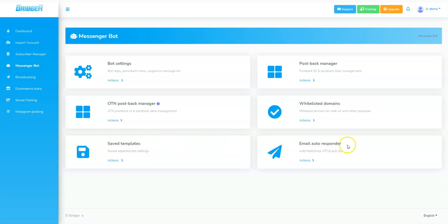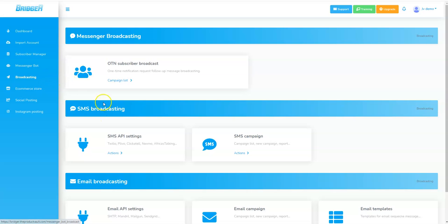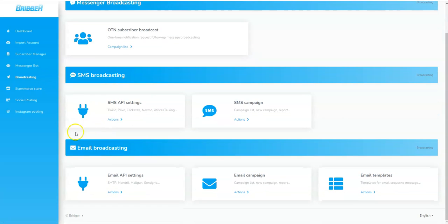All right, so you have templates, whitelisted domains. This is very important because you don't want to put anybody at risk for having their identity compromised or anything like that, so that's important. Okay, and here you have the broadcasting, SMS broadcasting, Facebook broadcasting, email broadcasting. All right, you set up all your particulars here. All right, you set up specific SMS. All right, and here's all the SMS API settings depending on which SMS provider you use.